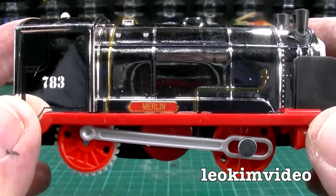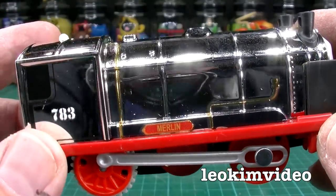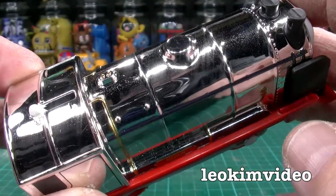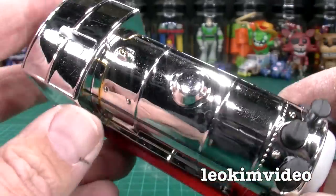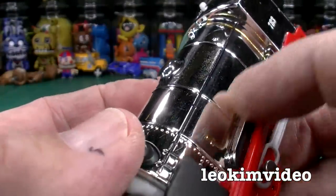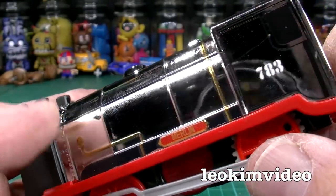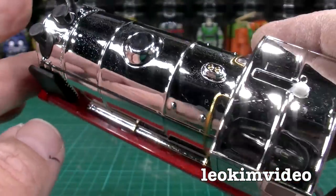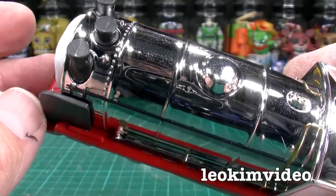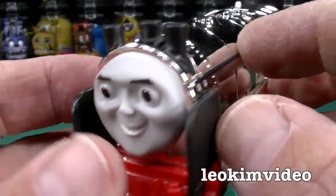Merlin is like holding a mirror. It's highly reflective, you can see the camera, you can probably see me in it as well. This is amazing. Well, it's the first chrome Trackmaster 2 toy that I've had, and I'm trying to think back, have they done anything like this in this style of train before? Wow. It's totally stunning, and for me, I think this is one that, how could you not let this stay on the shelf? How could you not have this as part of your train set at home?